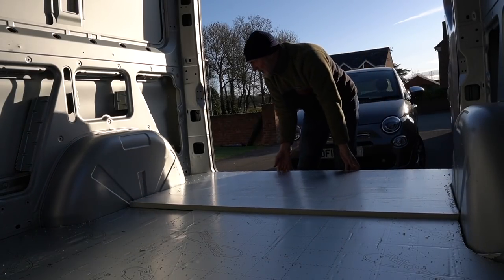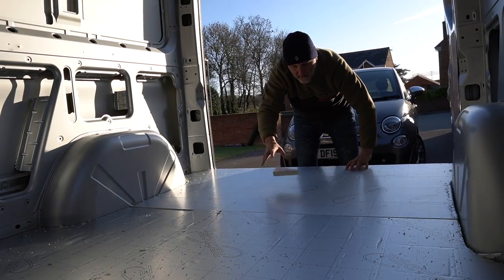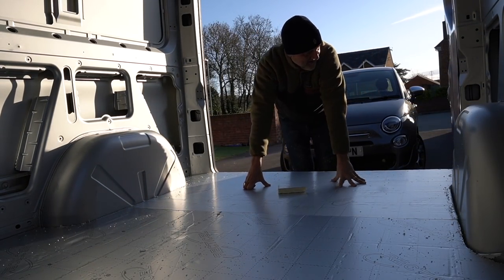Something in the way there. The culprit. So that is it, insulation in. I'm going to lob the floor back in for the time being.